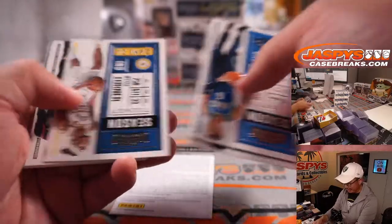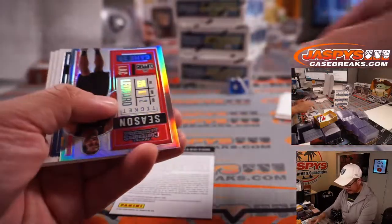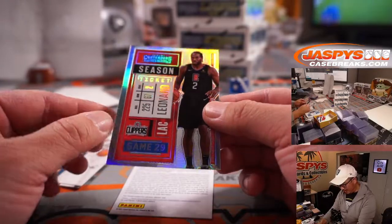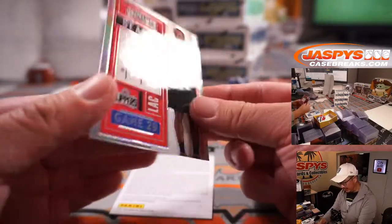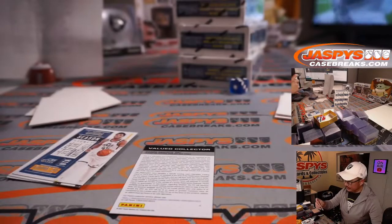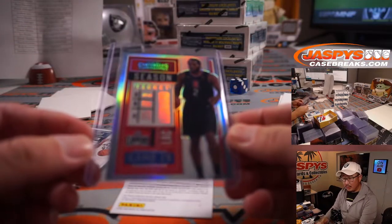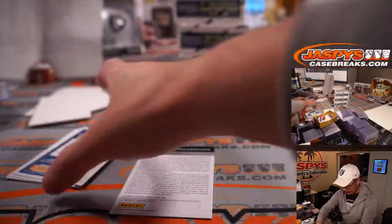Jared Cook revenge game. And there is a season ticket. Kawhi Leonard, that's in that Contenders Optic design. Kawhi going to Derek and the Clippers.